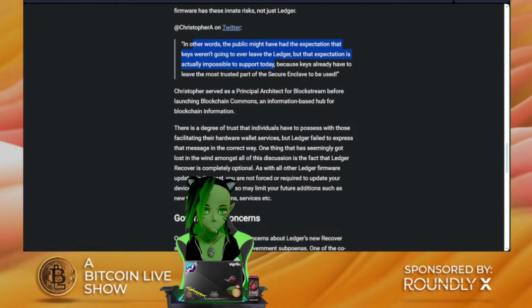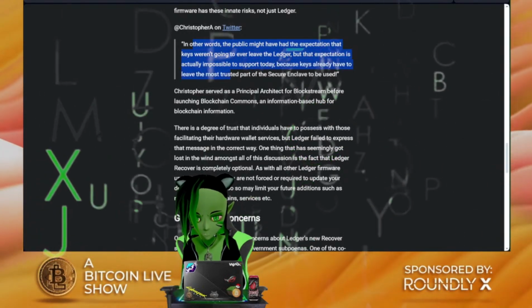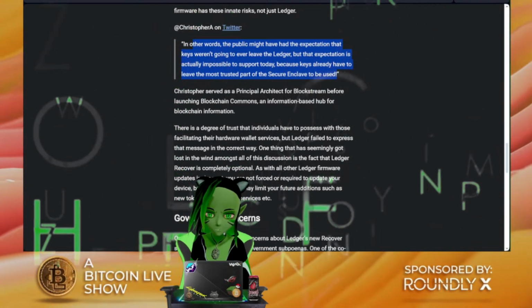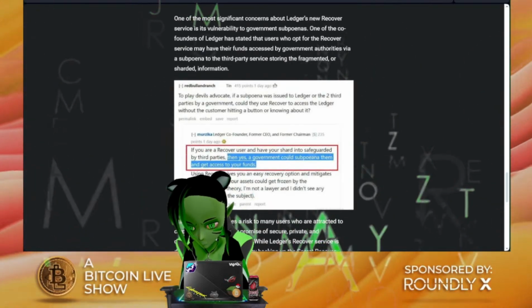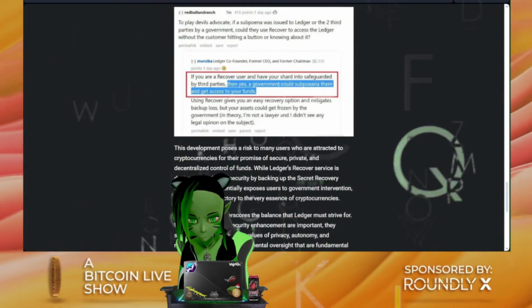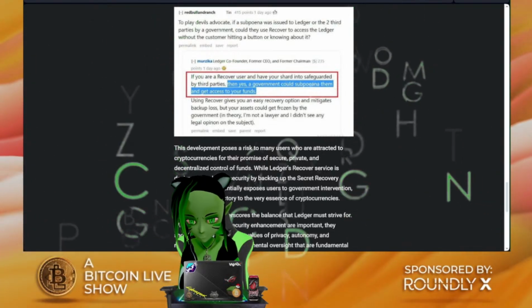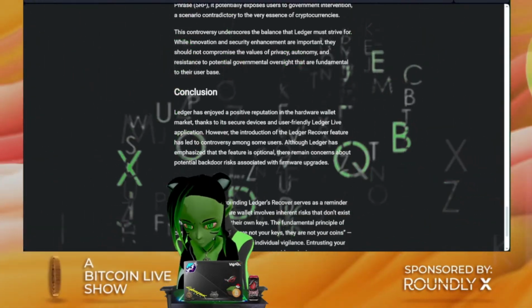Wait a minute, you can't just keep the keys in the Ledger? Because the keys already have to leave the most trusted part of the secure element just to... So if you have a hardware wallet, you're screwed. Oh, and they also admit that if you are a recovery user and you have shared into the safeguard by third parties, yes, the government can subpoena them and gain access to your funds, as admitted by the co-founder, former CEO, the former chairman of Ledger. Thank you. Nice.